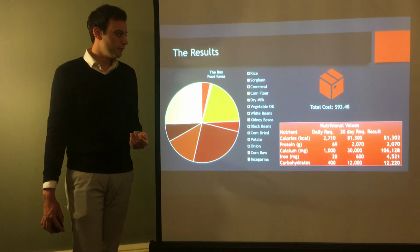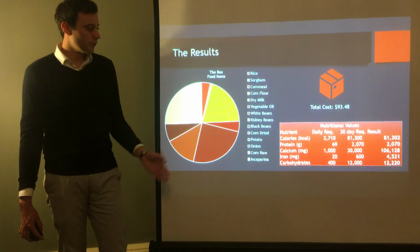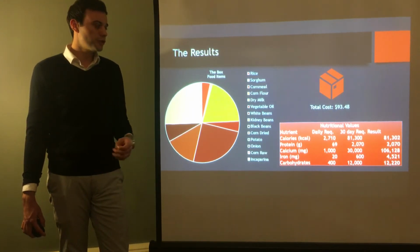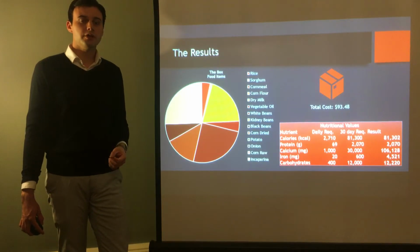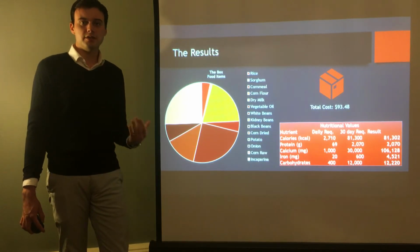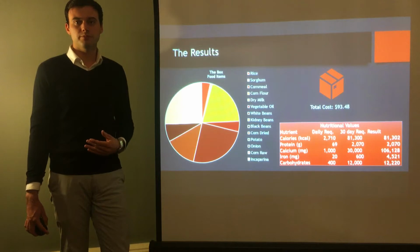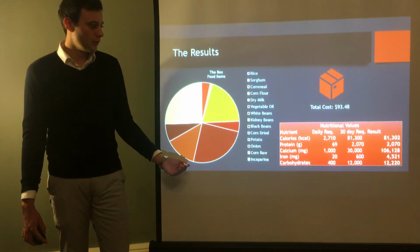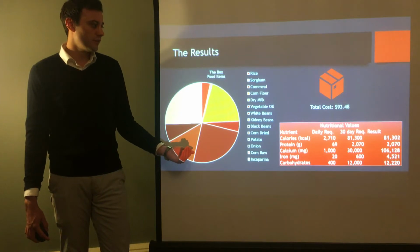So let's take a look here. You can see that certain ingredients were very well represented within the box. We made sure that there was a diversity of ingredients in order to meet the different dietary components of this mother. We can see that certain ingredients, such as calcium, were identified as key components of this.